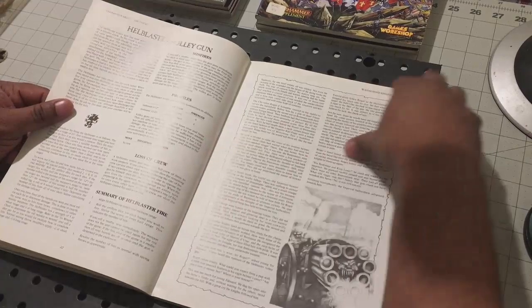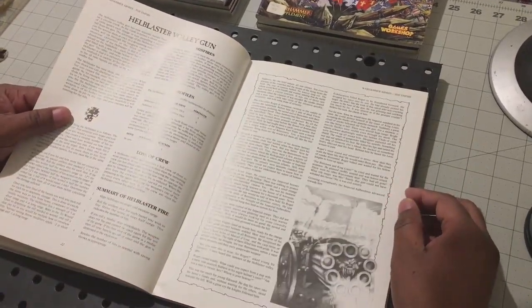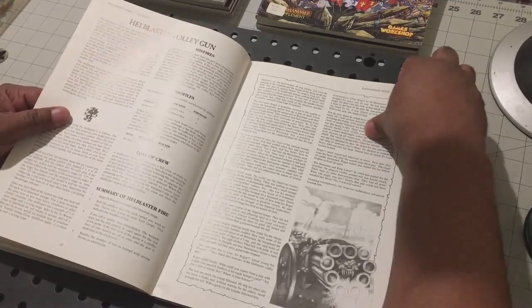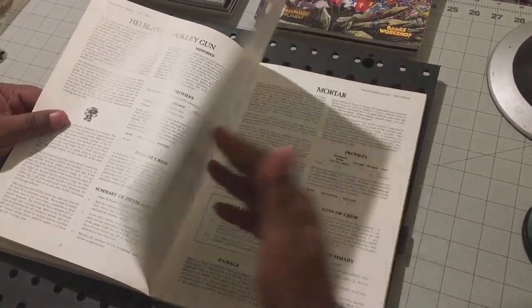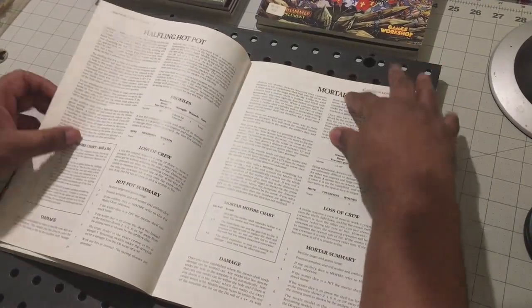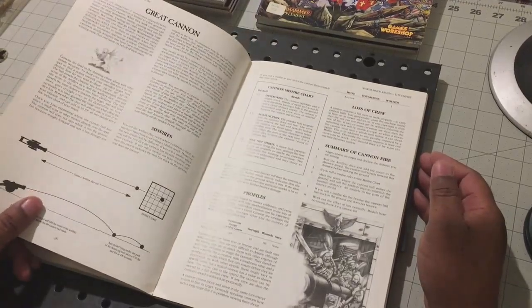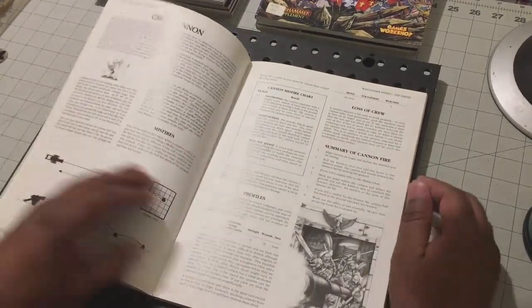I forgot about that. The Hellblaster volley gun, I think I had that, although I don't know where it's at. Maybe it's still in my collection. That was cool. Halfling hot pot. I never got the halfling hot pot. The mortar. Yeah, they all have mortars. Usually got a mortar with some of the box games. The Great Cannon, same thing with the cannon.